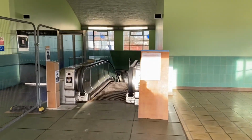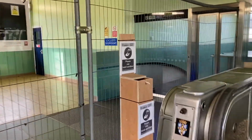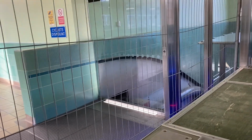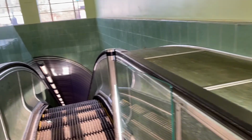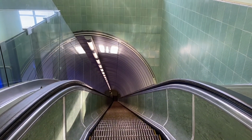I'll give you a look down this one the way as well, so there's no one here. Nice. COVID-19 sanitizer. And that's a look down.